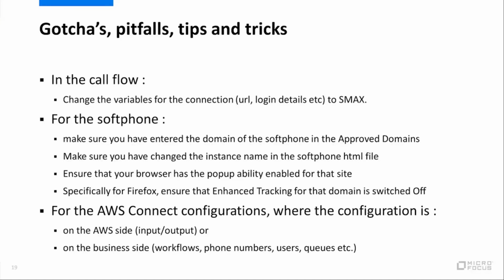And then from a browser perspective, there's a couple of things that you would need to take note of. When the agent tries to log in, you need to make sure that it has the ability to do a pop-up for that site because it needs to authenticate itself to the AWS Connect. And there's a second one specifically for Firefox. They have something called enhanced tracking, and that sort of interferes with this setup. So you have to make sure that enhanced tracking for the domain that you're hosting your Softphone is switched off.